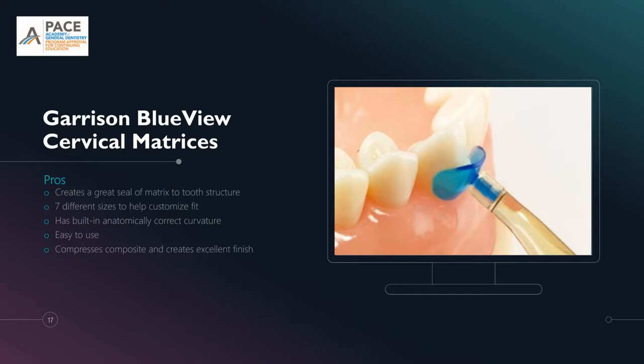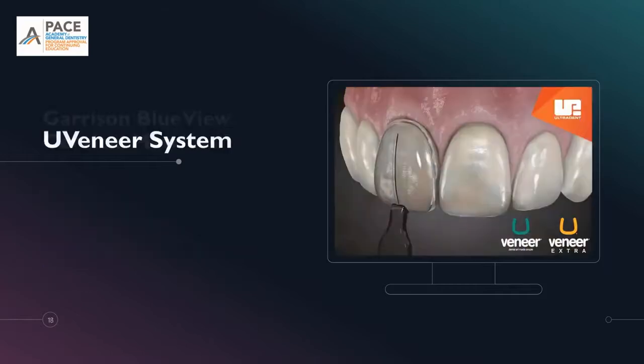Because you're compressing that composite. I think for me, what happens when I try to freehand these restorations is, just by pressing a flat instrument up against the tooth, if you're not careful, you can kind of fold that composite onto itself and create little voids. And as you're polishing that composite, you just keep uncovering more and more voids, which is not what we want. So I really like this product for that reason. I felt like I had to put a con in there for this product, but I really couldn't think of much. They're single use, so that's about it for this product. I love using these when I can.